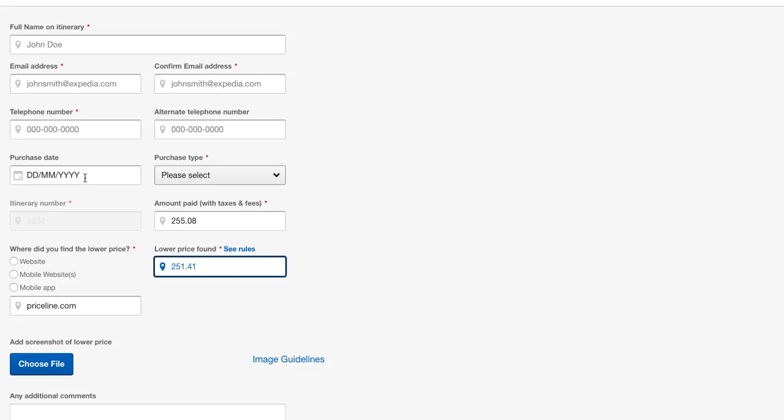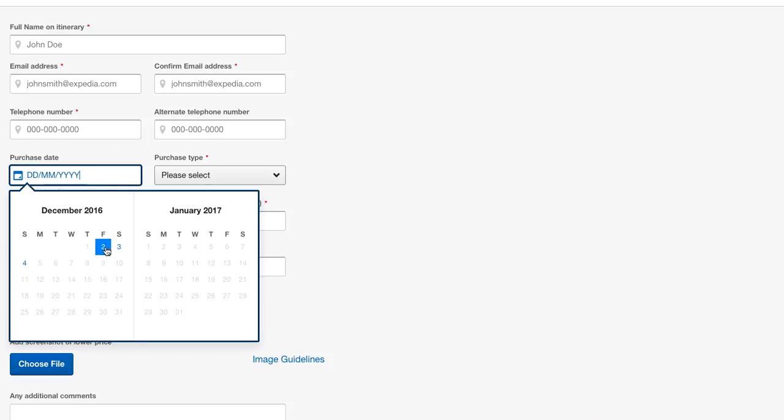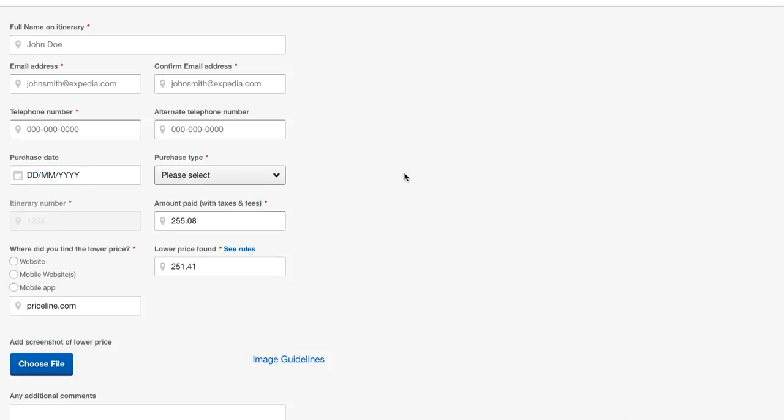The purchase date doesn't seem to matter. They just look at the itinerary number, because sometimes the purchase date, let's say I booked it a month ago, but I waited until the day or two before to submit this in case I saw something even cheaper. But I have this screenshot that I took when I originally booked as my backup. The dates won't line up. So I just pick whatever date. It doesn't seem to matter.